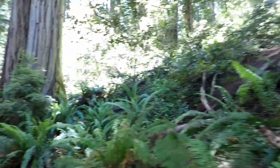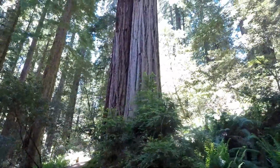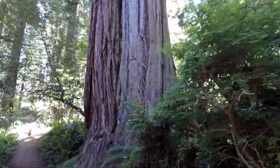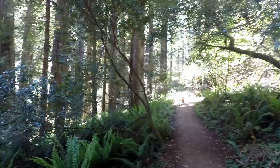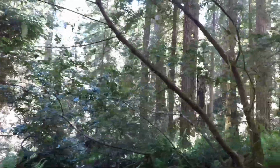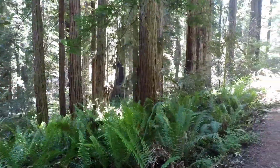All right, so here, give you just a little bit more walk. Look, see these two big giants here? It looks like they share the same base. And they do. And so wide. Look at all these back in here. Let me give you a view through here. Let's start there and then let's pan back. All the ferns and everything.